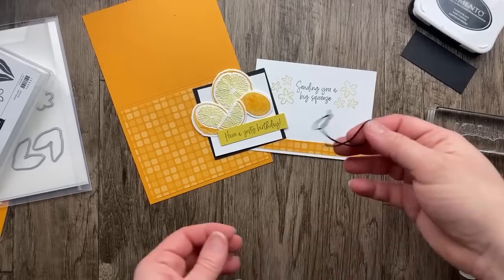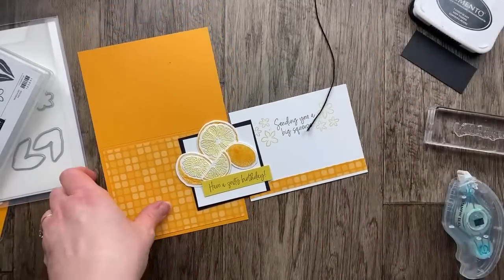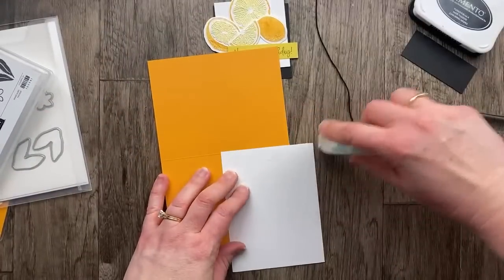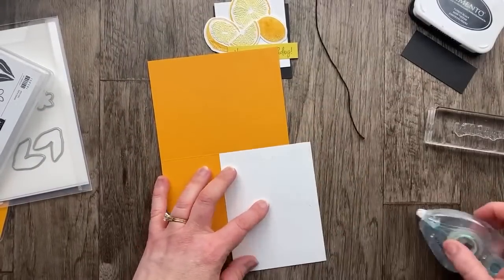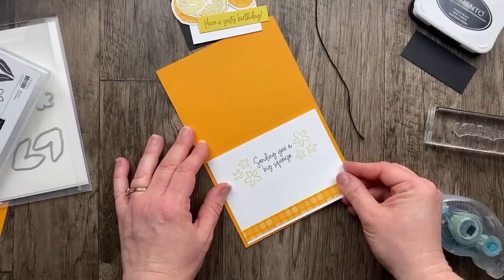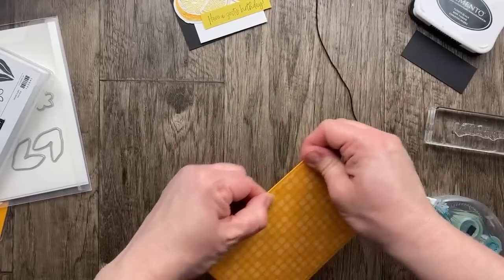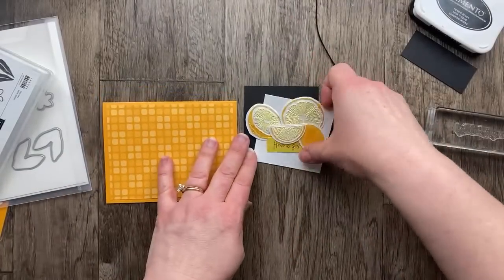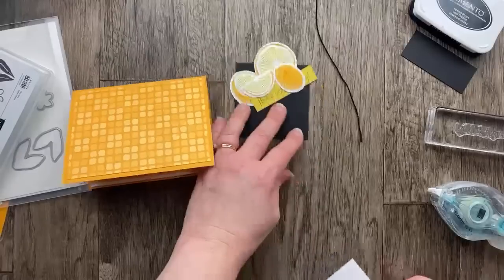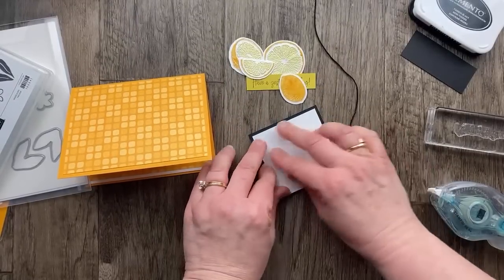And I've had these little strips of black twine from my Essentials Twine Pack just sitting on my desk. I think it's left over from another project, but I have several pieces. So I think we should just go ahead and try to add that to our greeting and tie that black in again. So we're going to layer these. I am really digging this citrus set.